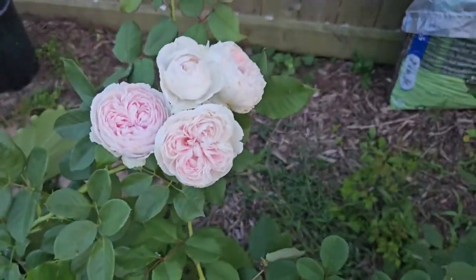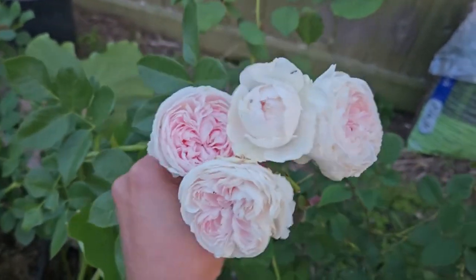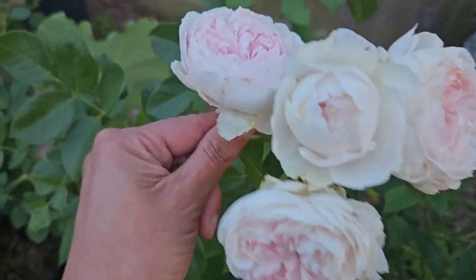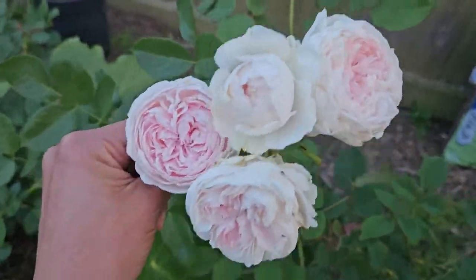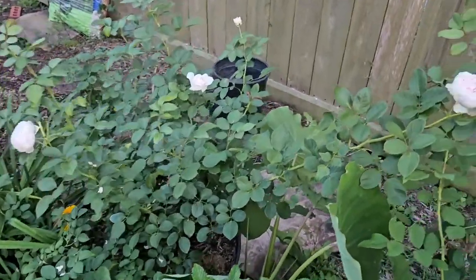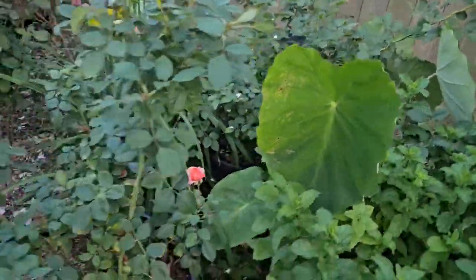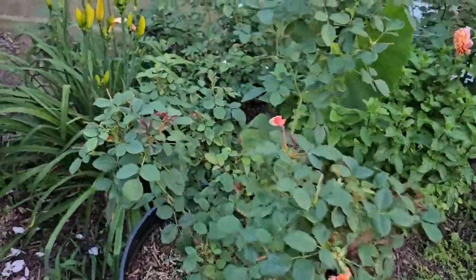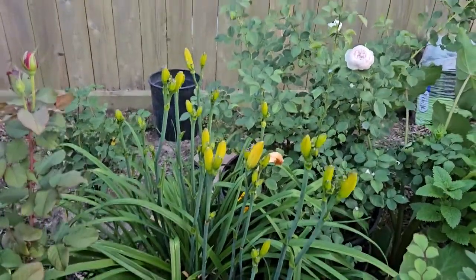And over here we have Earth Angel. Aren't these pretty? It's like a cluster of beauty right here. Really, really cute, with a globular shape, super cute. And that's how big the bush has been. This one is about 1 year old since I planted it last spring. This one, Double Easy Orange. That's Earth Angel. And I have lilies that are ready to explode.